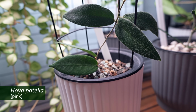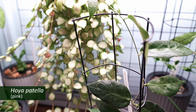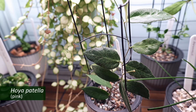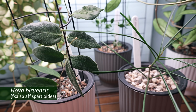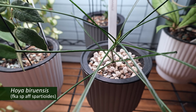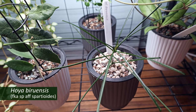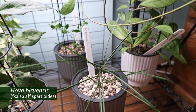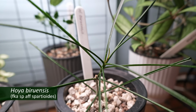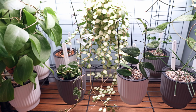And over here we have Hoya patella, and this is the pink variety. And it has just started taking off as well. I've moved it to a situation with more light, so that's very cool. And finally is Hoya biruensis. And this is the species formerly known as species affinity Spartioides, but it became its own recognized species earlier this year. And it's doing very well and pushing out some new growth. So that's the bottom shelf of this set.